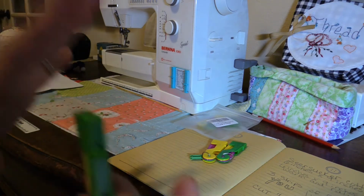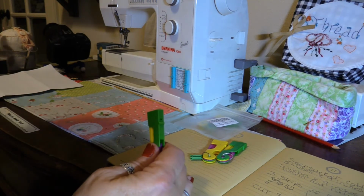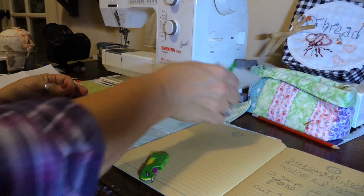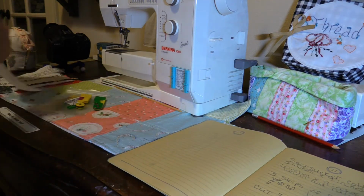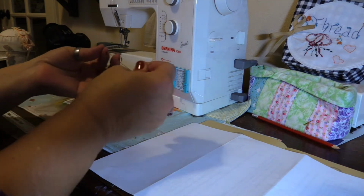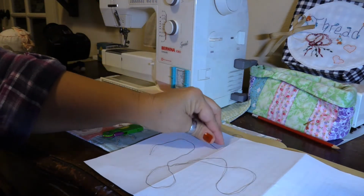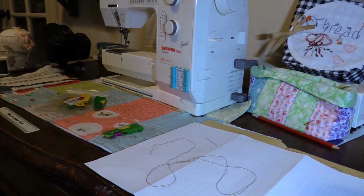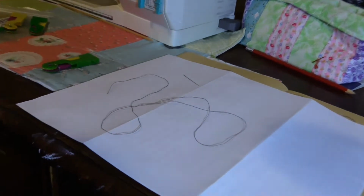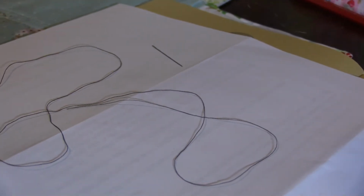So this is what I've been doing. It's awkward. It doesn't really work very well, but we're going to try it. I will put this paper here. Here is some thread. There is a needle. I'm going to tilt this down so that it might be easier. Okay, oh, sorry. Whoops.